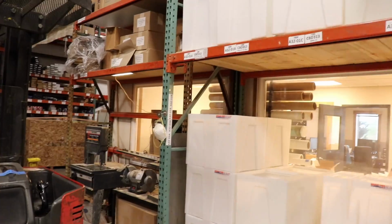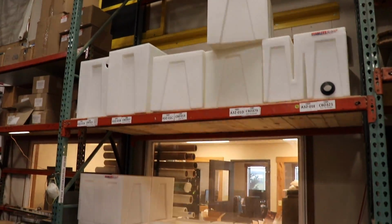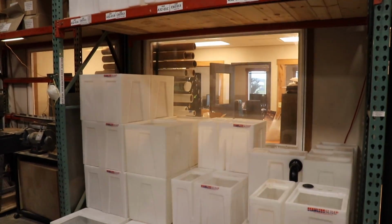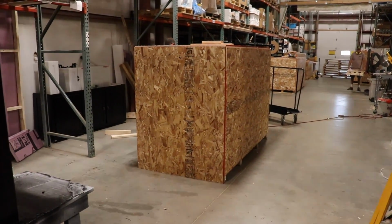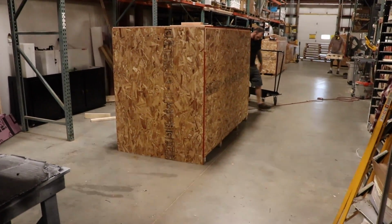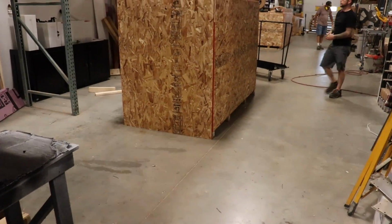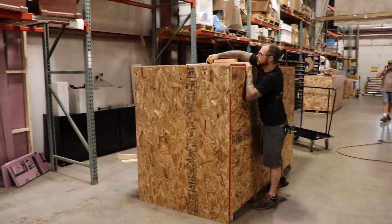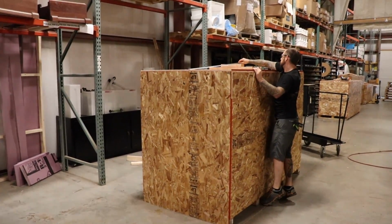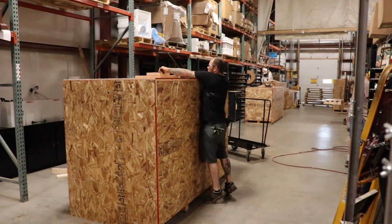This area back here is kind of like the last staging area where they get everything put together, all of the plumbing. Those are all of the seamless sump systems that are ready to be packed up. And this is the crating area. Once they have everything together, all in place, that's when this gentleman here, who I actually think was not supposed to be doing crates that day, I think he was filling in for somebody, he told me, but they crate it all right there and get it ready to send it out.